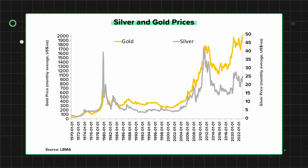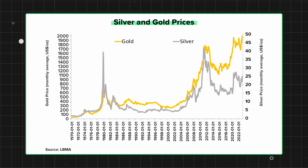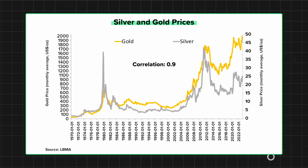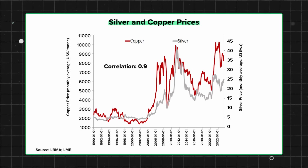Based on the average monthly price data between 1970 and 2022, the correlation between gold and silver stood at a remarkable 0.9. The correlation between copper and silver prices also stands at 0.9 based on the data between 1990 and 2023. But what explains this high correlation?